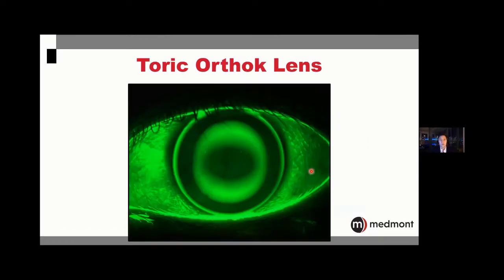Well, here's the lens that was built from that theoretical pattern. Notice you get that typical toric ortho-K pattern where it looks thinner in the reservoir across the flat. It looks wider or deeper across the steep. We have a lens that has beautiful alignment all the way around, a healthy edge lift, and a lens that we would predict will perform well in the closed eye environment. And again, this is your Medmont Meridia taking its cobalt photography of our lens. So using the topographer, we have an ability to understand the corneal shape, the candidacy. We can build a lens, we can order that lens, and we can then do our assessment and take images and video from the same instrument.